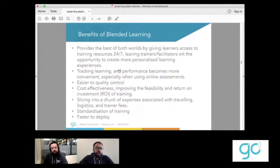The other bit is that tracking the learning and performance becomes a lot more convenient, a lot easier, especially if you're using any sort of online assessment. It's easier to quality control the training as well.